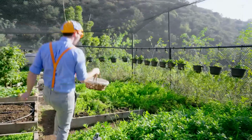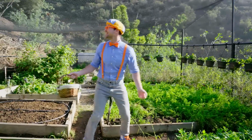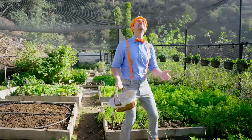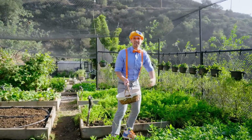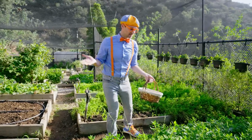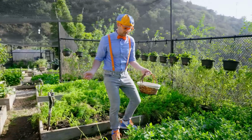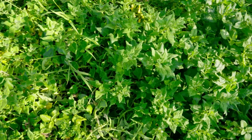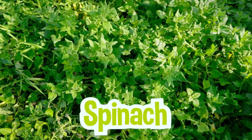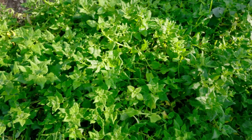Whoa, look at this garden. It's so amazing. Ooh, and do you see this net up here and on the sides? Yeah, that keeps all the critters and the birds from eating all this delicious food. Whoa. And look at this! Do you know what this is? This is spinach. And it's so good for you!